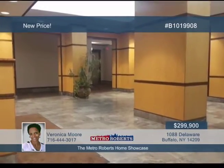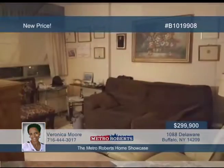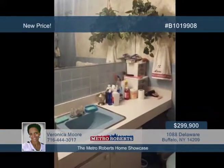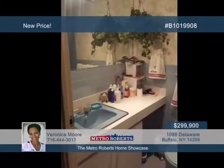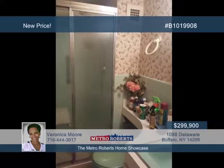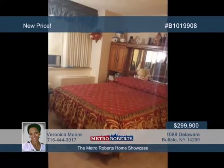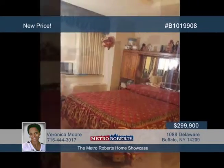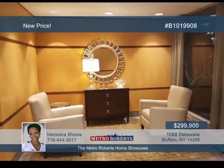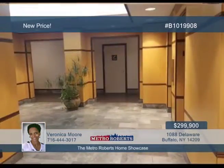Veronica Moore invites you to tour through this very well-kept two-bedroom, two-bath corner unit in the Delaware Towers. This unit features an open floor plan with formal dining area and open concept living room. The master bedroom suite showcases a balcony with nice views of the city of Buffalo. Also featured is 24-hour concierge, air conditioning, one covered parking space, and a storage unit. Call today to see it in person.